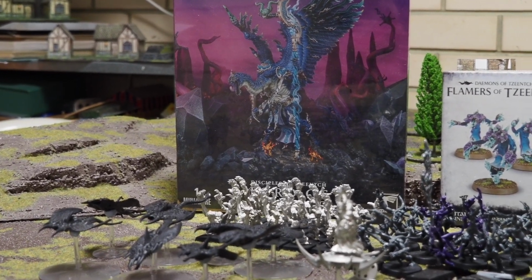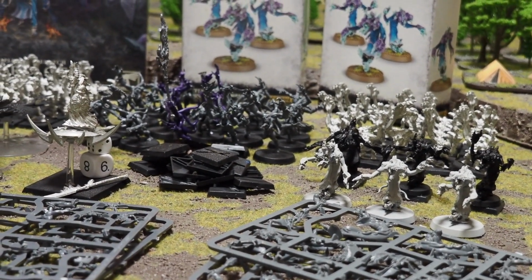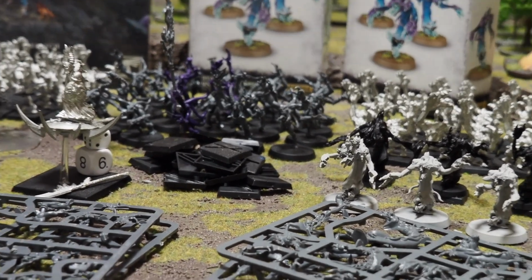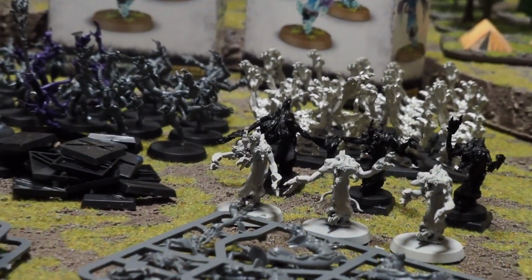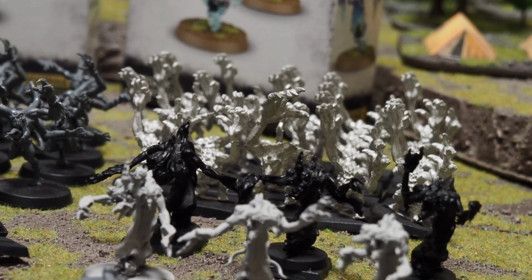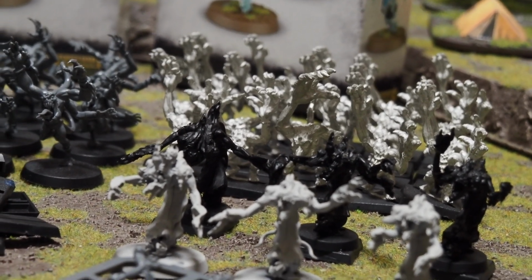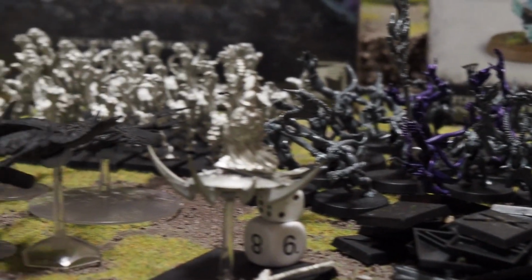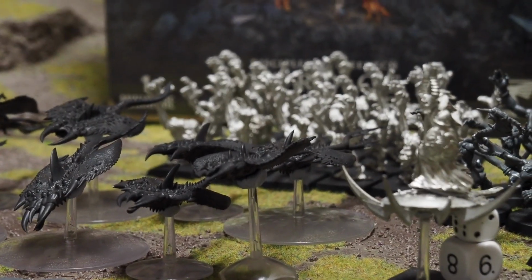Now this particular army was not originally intended. What happened is that in some trades to acquire some other stuff, I stumbled across some metal, if I can get them into focus, some metal horrors, about 45 of the buggers, and I thought, well, there's some other stuff that I want to collect, so I'll sell those and that will fund the next army that I'm looking to buy.